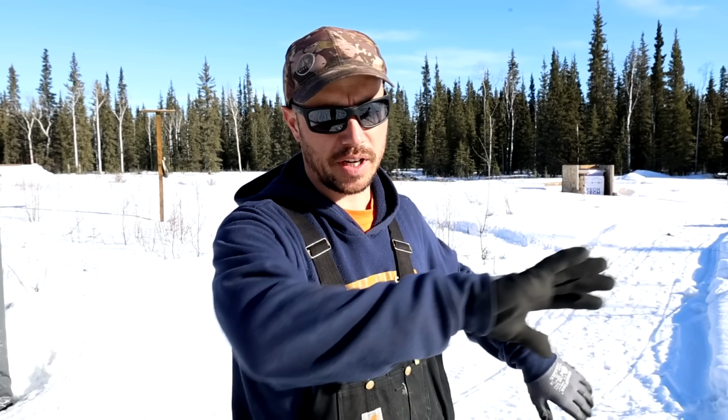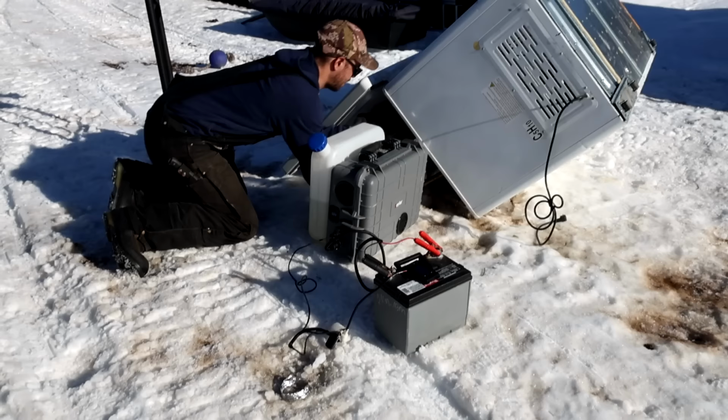So we're gonna try to push the snow the whole perimeter that we marked out, plus a little bit more, give us a little more wiggle room. Let's head on in there. It's already melted.